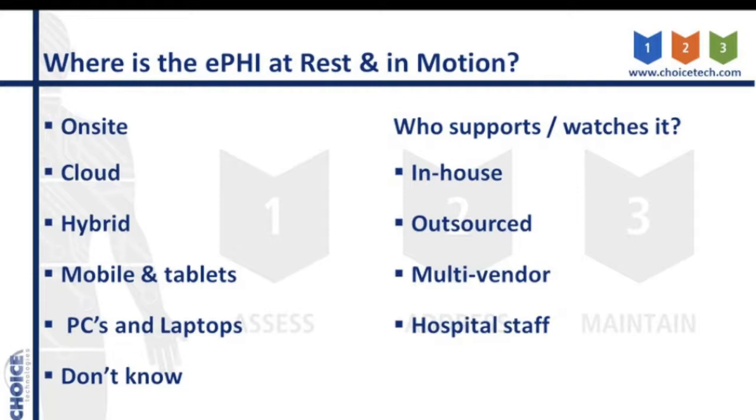Is it on the mobile devices, the tablets? Is there data on the PCs? We sometimes see users printing out reports and they're going to the workstation instead of back to the server. We often see ePHI data on laptops, but I will tell you that most of the time when you ask the practice, do you know where your ePHI data is, you really don't know. And the problem is, if you don't know where your ePHI lives, it's pretty hard to put a plan together to button things up.